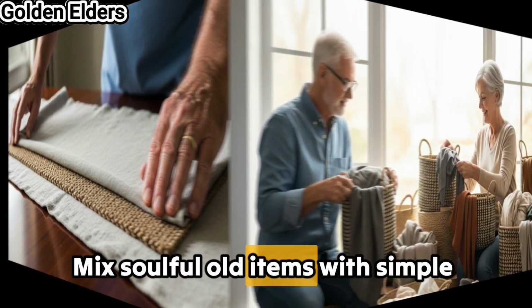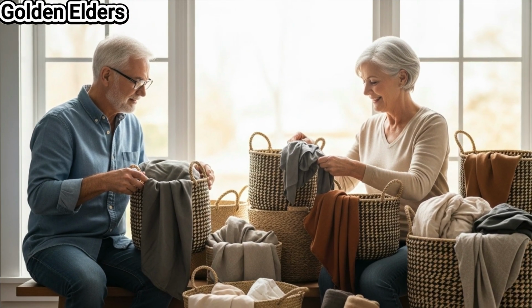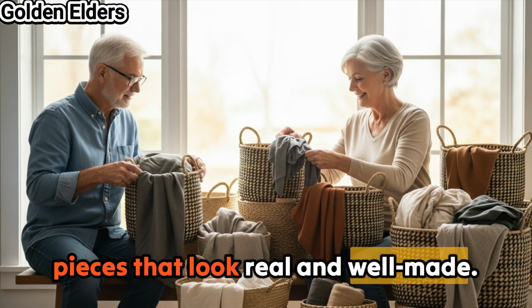Mix soulful old items with simple new ones, raw elements with soft ones. Even in budget stores, you can find pieces that look real and well-made.